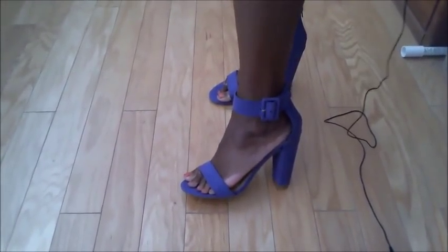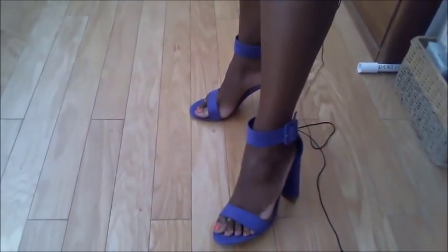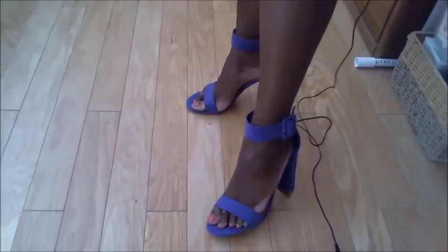So comfortable, so cute. I could wear these all day long at the office. I mean, I could just run around in these. I could go right from office to an evening event and they would be no problem at all because of the way the heel is. And these were $13.99. They had them in several different colors, but I needed lavender.